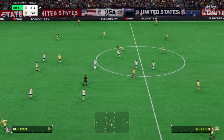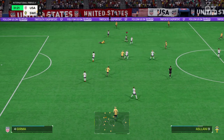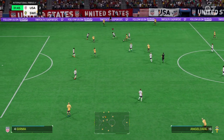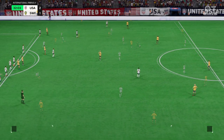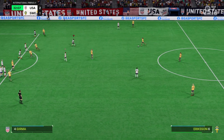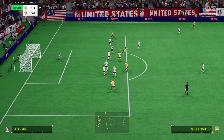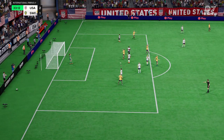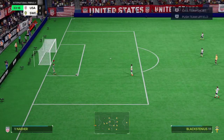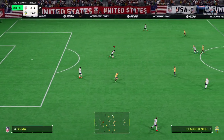Aslani. The referee correctly decided to play advantage. Well, no advantage in the end, and she'll pull it back for the free kick. Oh, her volley was close. High degree of difficulty. Well, it's a fantastic effort. Difficult technique, but she's caught it well. Very unfortunate.